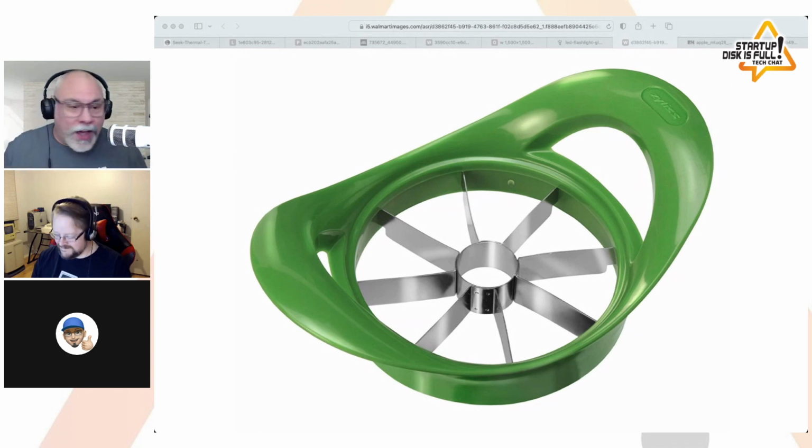So I said to the lady, look, if I buy this orange one and I put a lemon in it, will it stay a lemon or will it become an orange? And you know what her response was? She says, it's okay, we have lemon ones as well.